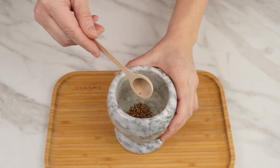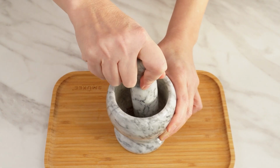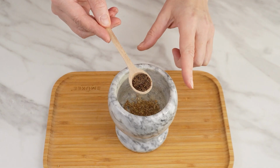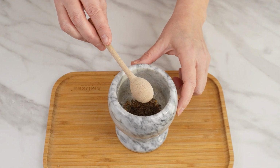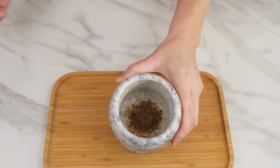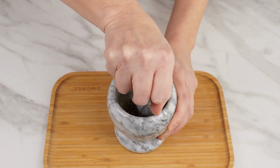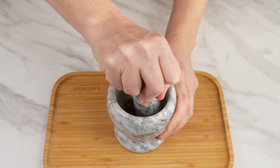Take ½ teaspoon of coriander seeds and crush them in a mortar. Coriander improves digestion and helps with bloating. Add cumin seeds, known for relieving stomach pain, bloating, and digestive issues. Cumin regulates bowel function, aids both diarrhea and constipation, and stimulates digestive juices.